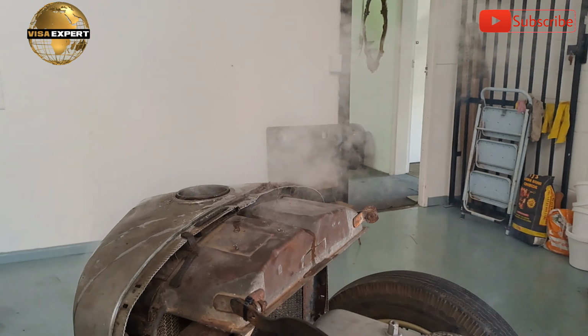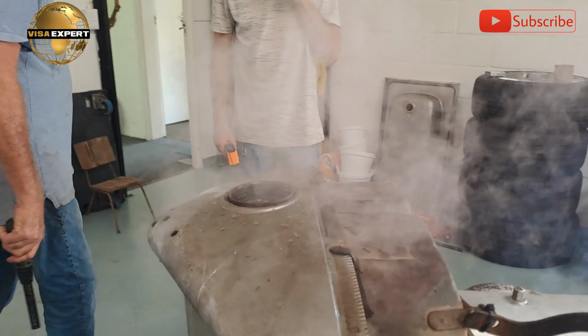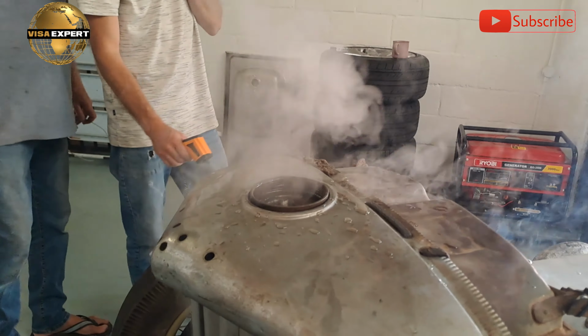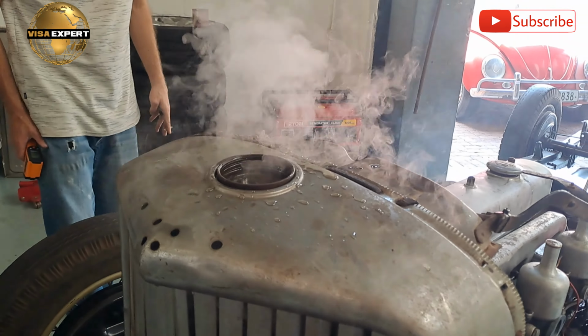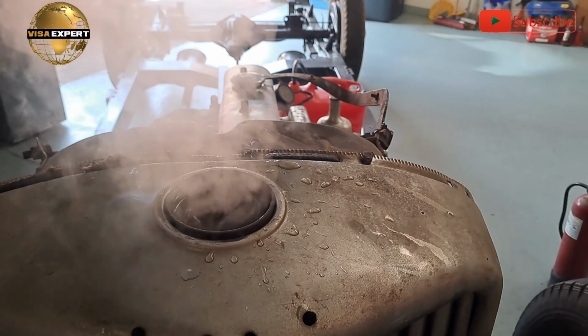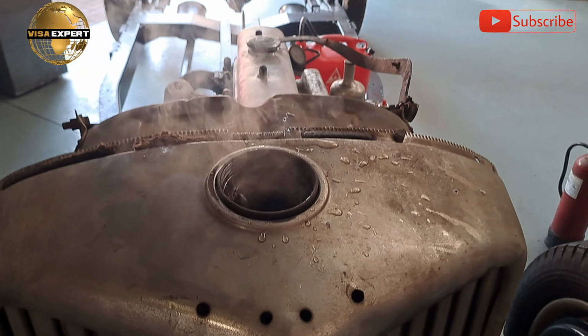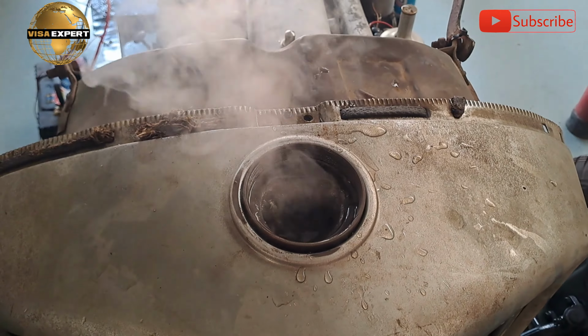It is boiling a bit. But we must clean that radiator. Yeah, of course, because it's cleaning itself inside. That's all that's coming out of it now. So I think the next thing is to take the radiator off again, send it away, have it cleaned, and then we do the test again. What did they do here with this?